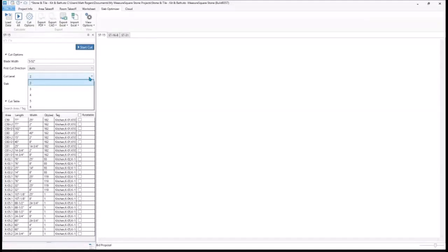So we have options to account for whether you're using a bridge saw or a CNC or a water jet. Whatever you're using, we'll be able to factor that into your cutting layouts. So for example, if we were using a bridge saw, we would use a setting 2 today. If we're using something like a water jet that can get some really intricate cuts and get really complex, we're actually going to come down and choose level 6 today.